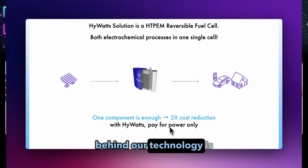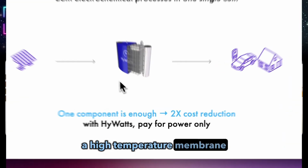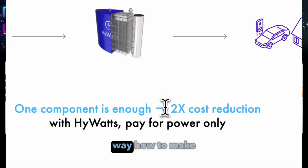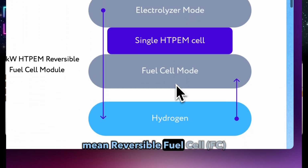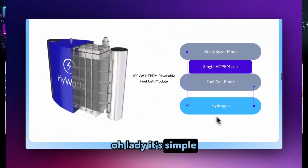Specifically, HyWatts is using high temperature PEM. If you can tell us a little bit more about that. Yeah, behind our technology is a high temperature membrane, and we found a way to make a reversible fuel cell. Alex, what does it mean, reversible fuel cell? Oh, Lydia, it's simple to explain.